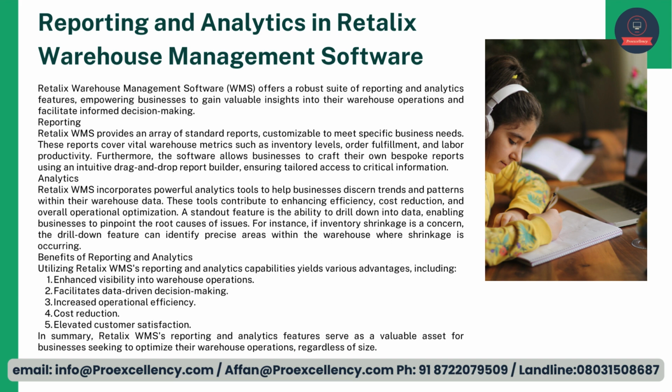Utilizing Retalix WMS's reporting and analytics capabilities yields various advantages, including enhanced visibility into warehouse operations, data-driven decision-making, increased operational efficiency, and cost reduction.